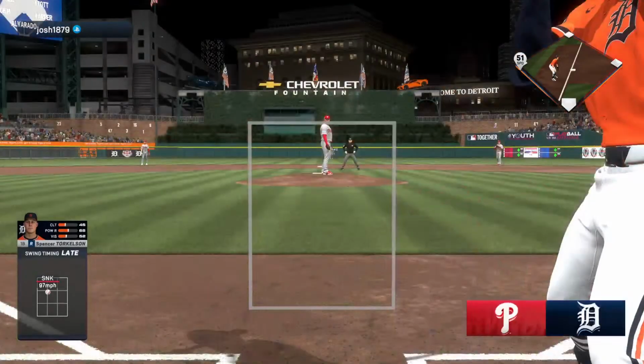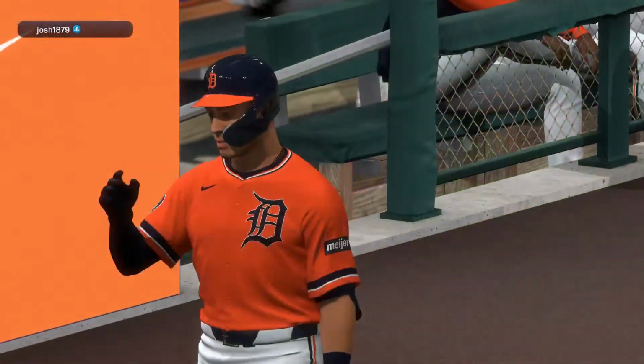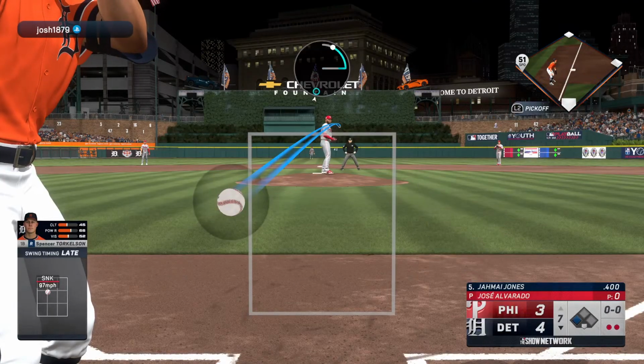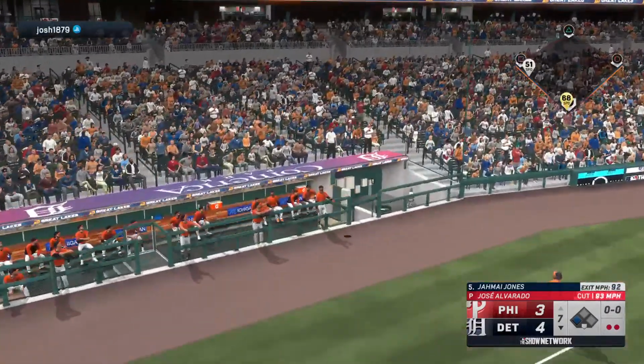The left-hander on now, Jose. And they felt it was time to bring on a left-handed reliever from the pen with the lefty hitter coming up. I think it's a good move. I know I never liked when opposing teams did that to me. That one fouled off.